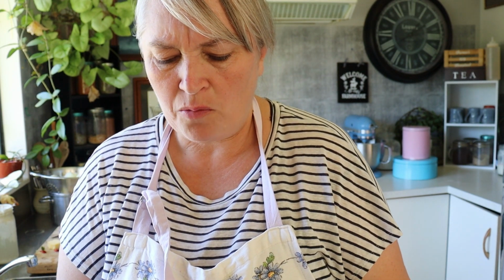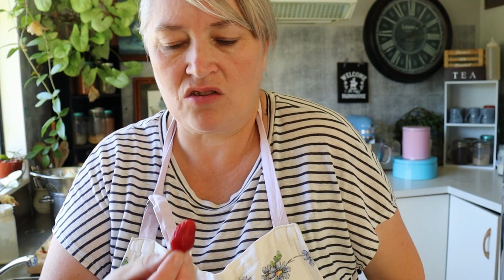Oh my gosh, it's been a few years since I've had homegrown strawberries. And the difference. The shop bought is no comparison.